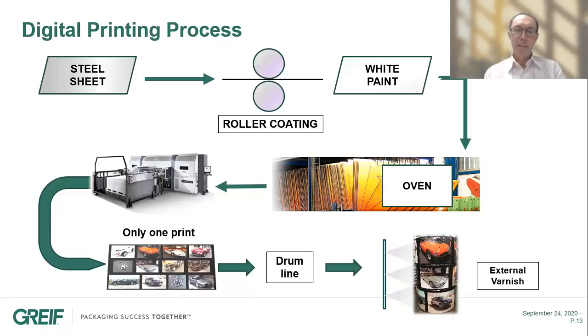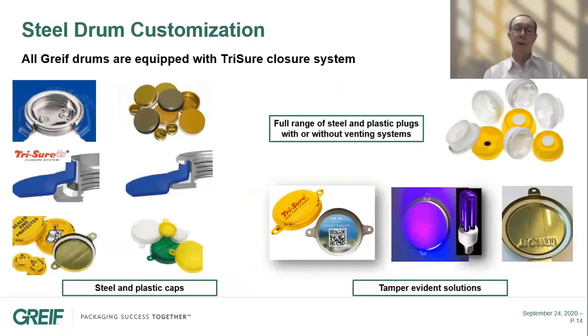In terms of customization, we are also using different closure systems. We are mainly using Thrasher closure systems, which is very well known today, and Thrasher belongs to Greif. We are using plugs, plain plugs or lacquered plugs. And what is very important to understand is that the linings we are using for the plugs are exactly the same as the linings we are using for the drums, so there is no compatibility issues between the body and the plugs.